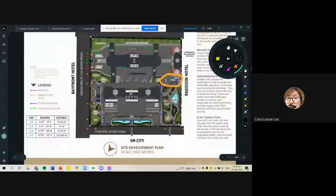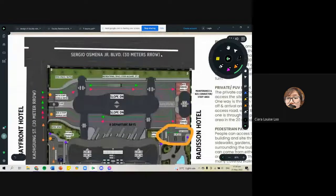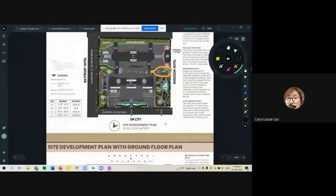And then for the pedestrian path, the pedestrians can enter through SM or Bayfront, or they can even enter here through the 30-meter road, but I doubt that a lot of people would pass by here. So I focus more on the 12-meter road and the 20-meter road. It's really safe for pedestrians because there's a lot of sidewalks and open spaces.